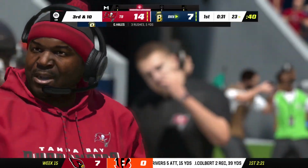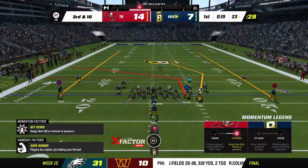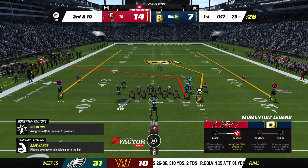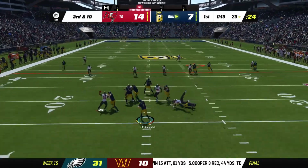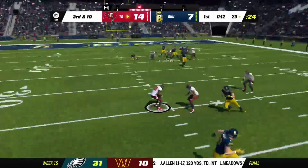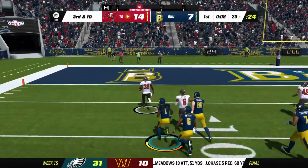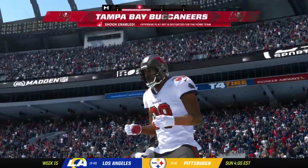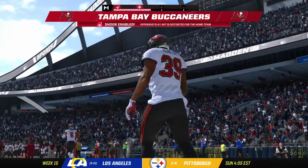And nowhere for him to go again. He'll get back to the line of scrimmage. That's it. The Bucs with an extra defender now in the secondary here on 3rd down. Looking to throw. Randolph looking for Landry, and it's intercepted. And it's a pick 6. He brings it back to the house for a Buccaneer TD.